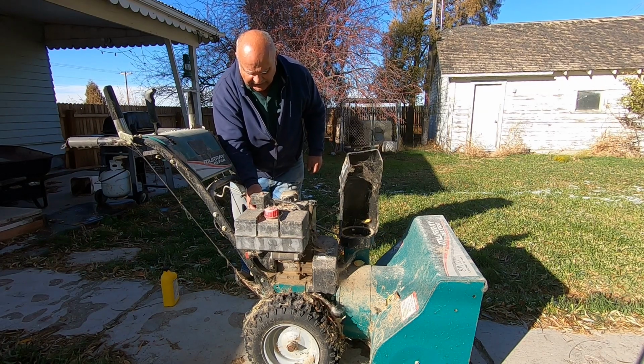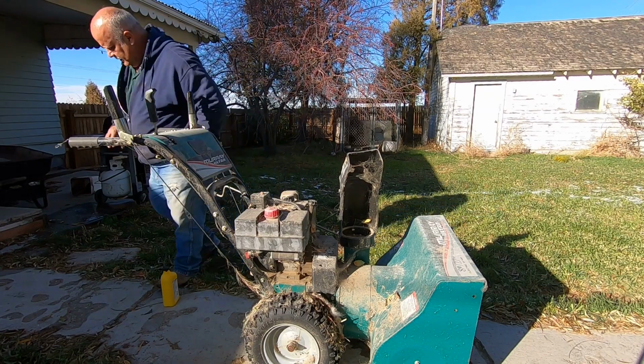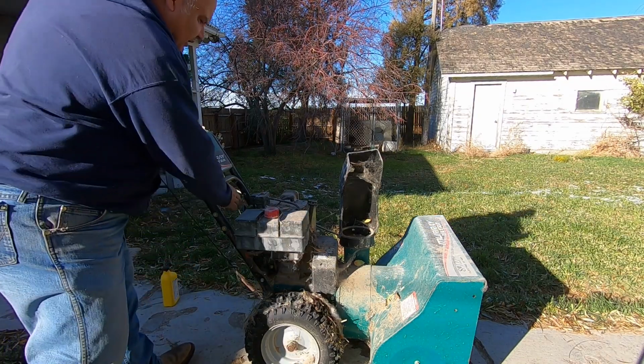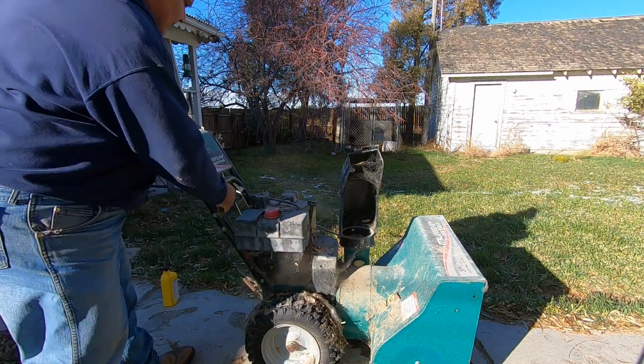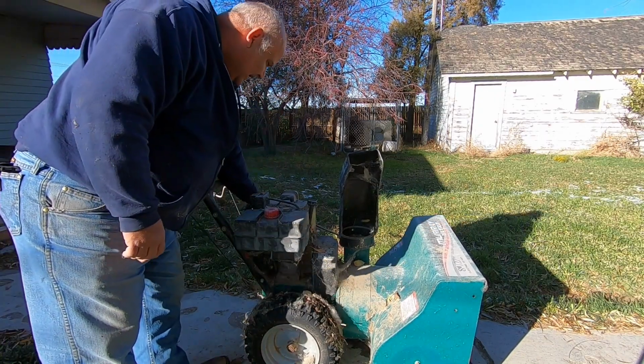It does have some gas in it. They only run no ethanol gas in these, so we shouldn't have any carburetor issues. Just like that.